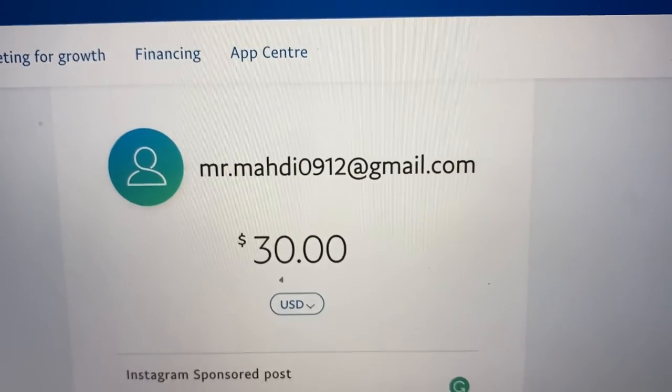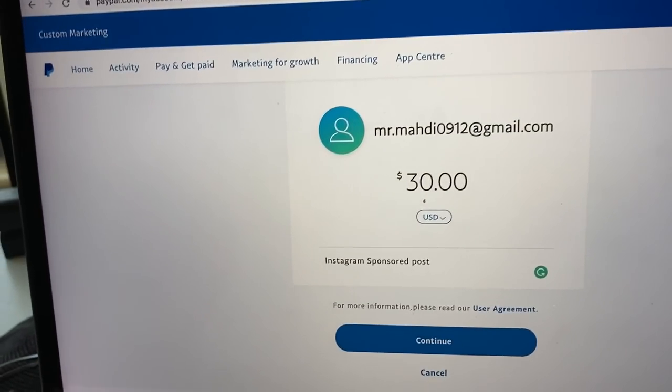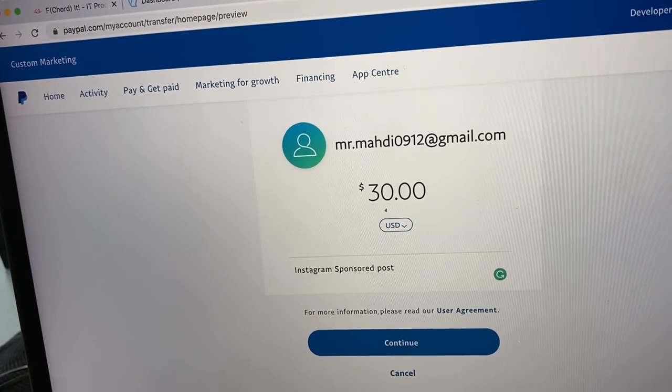I've now finalized things and it's time to actually pay. So this is who I'm paying. I'll probably blur this out because he probably doesn't want everyone to see his email, but simple, $30. I'm going to click continue and I'm going to pay. And once I've done that, he said he'll make the post tomorrow, which is Tuesday. And then I've got two other people making a post for me as well.